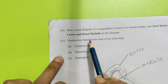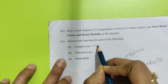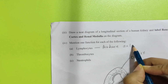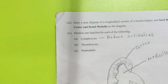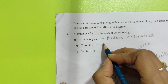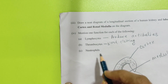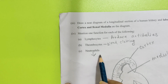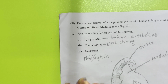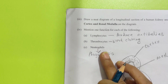Okay, now number 4, mention one function for each of the following. Part A is lymphocytes. Lymphocyte is a type of WBC and its function is to produce antibodies. Part B is thrombocytes. Thrombocytes are nothing but blood platelets. So these are a type of blood cells. You should know that the main function is blood clotting. Okay, and then this part is neutrophils. So the neutrophils' main function is phagocytosis. Either write the technical name, or you could have explained that engulfing bacteria is the main function of neutrophils. That is also correct.